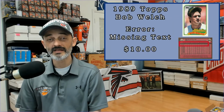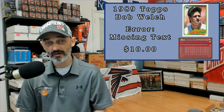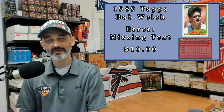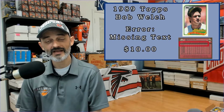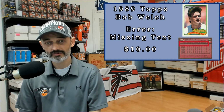Number 9 on our list is the 1989 Topps Bob Welch card. This one's very easy to miss. If you're going through common boxes of 89 Topps, flip the Bob Welch card over and see if it's missing some text. There's a part of the back of the card that should say Complete Major League Pitching Record. The error card doesn't have it. It currently books around $10 and it puts it at number 9, 1989 Topps Bob Welch.